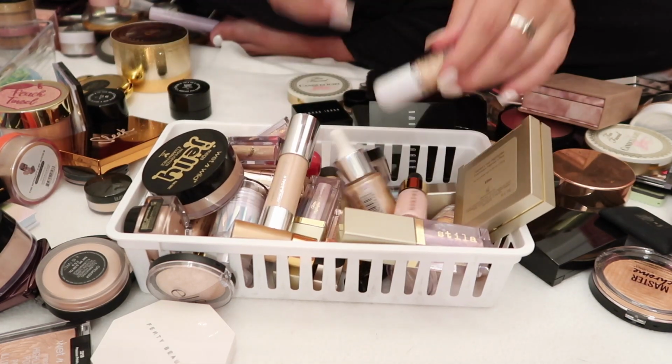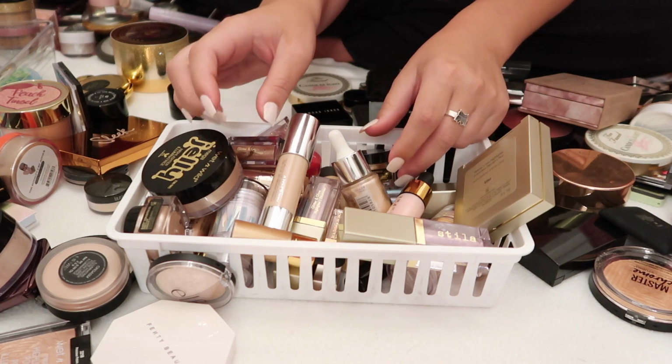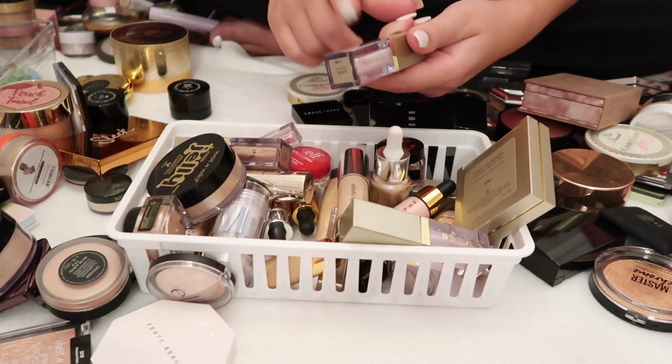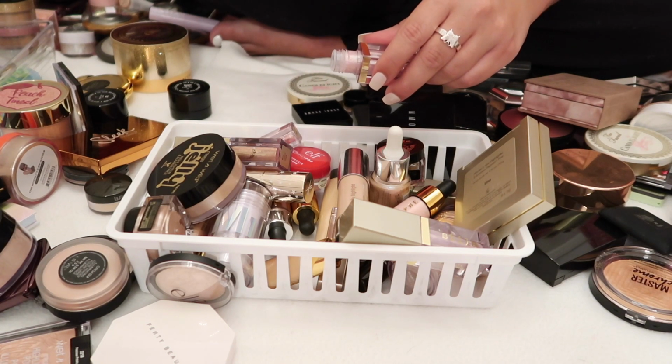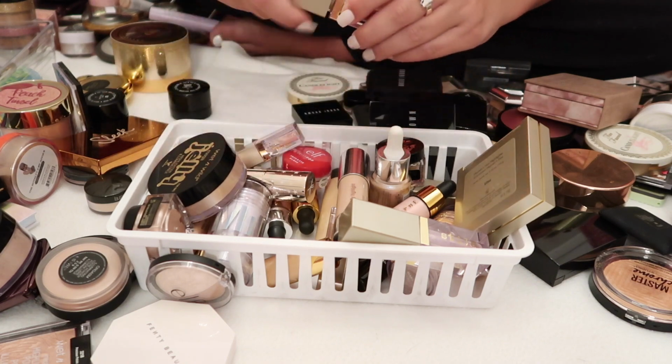Oh, I have another little mini dewdrops from Marc Jacobs. This one is in the shade Do You, and I'm gonna keep that. I have a bunch of these Stila glitters, so I'm gonna swatch these and see if any of them are like dried up or colors that I probably won't use. So I'm gonna go ahead and do that really quick.